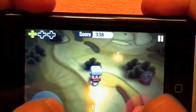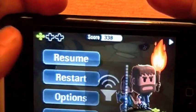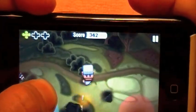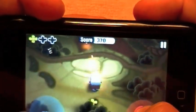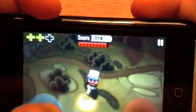So you guys can see this application. Let's see if we can just pause for a second. All right, there's pause up here if you want to pause, and then you can choose all your different options. But this application will go on for a long time because it actually does take a while to collect all three of those little clovers without dying. And we got a shotgun that time.